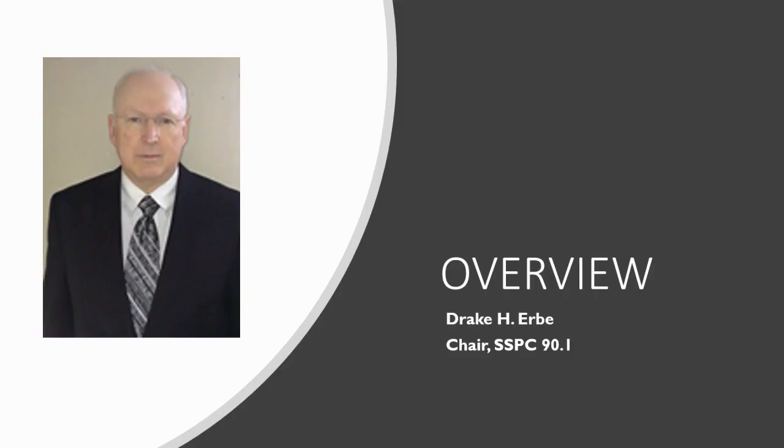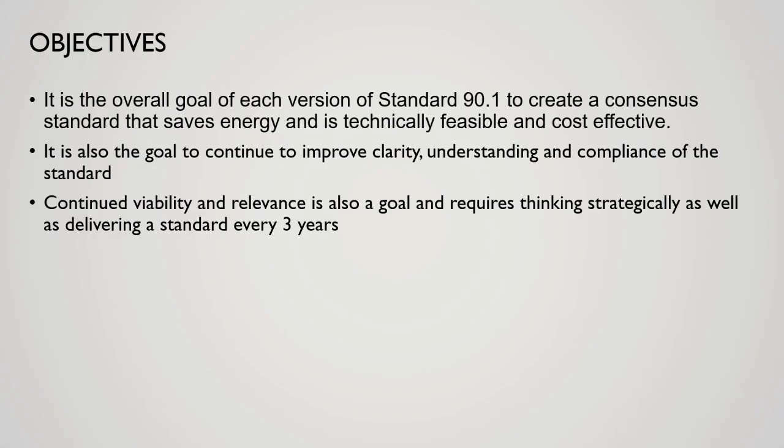As chair of the standard, it is my pleasure to begin the presentation of the 2019 version of 90.1 with a chair's overview of its goals and results. Goal 1 and primary objective is to publish a consensus minimum requirement standard that saves energy, is technically feasible, and cost effective.